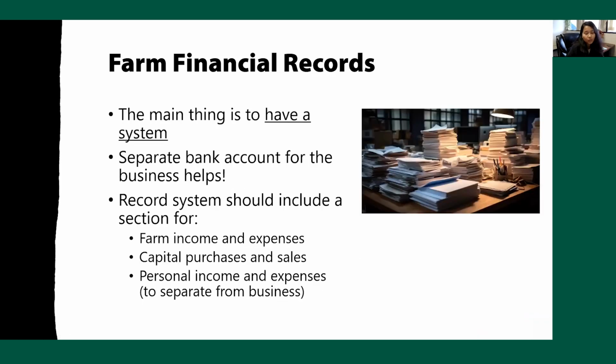So the main thing is you need to have a system, either it's manual or Excel or accounting software you are using. You just need to have a system because we want to keep those records regularly, on a regular basis. So that system helps for that, right?